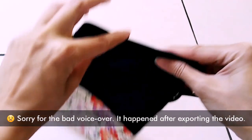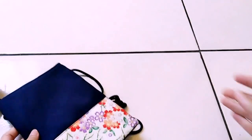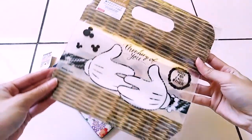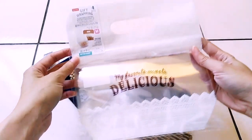Simple zip pouch for when you do not want to bring your handbag out. Great for keys and some cards and money. Good for passport too. Scrunchies that I saw in Malaysia which I was not willing to buy. And finally, plastic gift bags with gusset, handle and ziplock feature. It is great for gifting and people can reuse it.